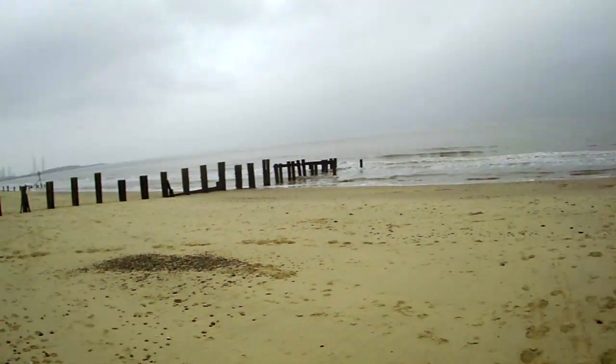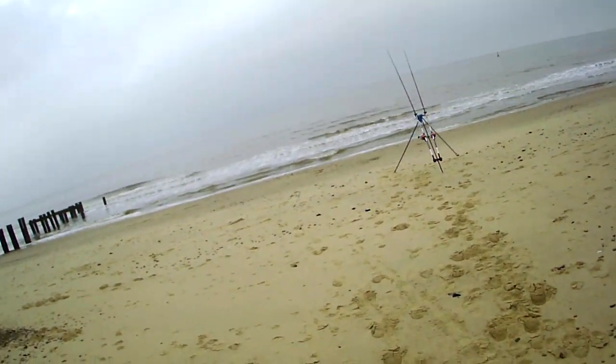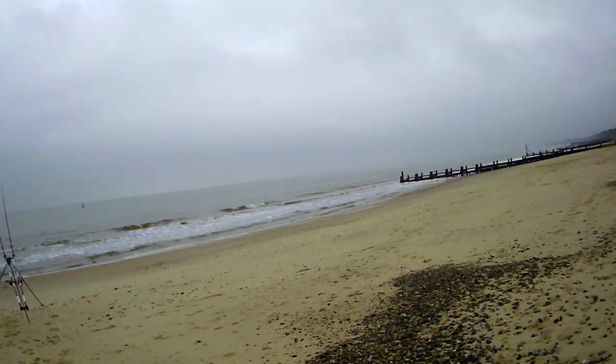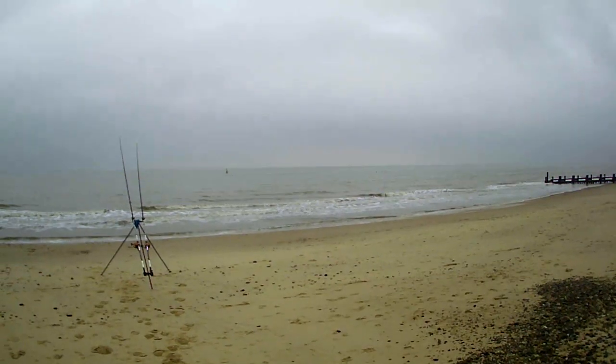But I haven't got much battery. I forgot a battery, and my other SD card isn't formatted to the camera, so I've only got a bit, so it's just going to be a short video on Gorlston Beach. I'm in between these two groins. There's the wreck.